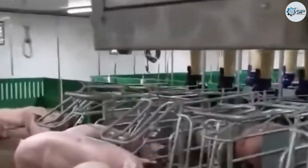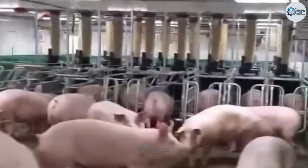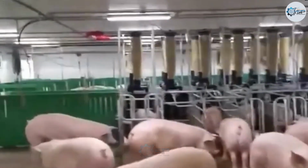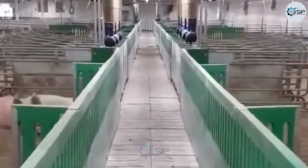Use of renewable energy. Many swine farms have started using solar power and biogas generated from pig manure, contributing to reduced energy consumption and environmental pollution. The use of renewable energy not only brings economic benefits, but also demonstrates the industry's environmental responsibility.